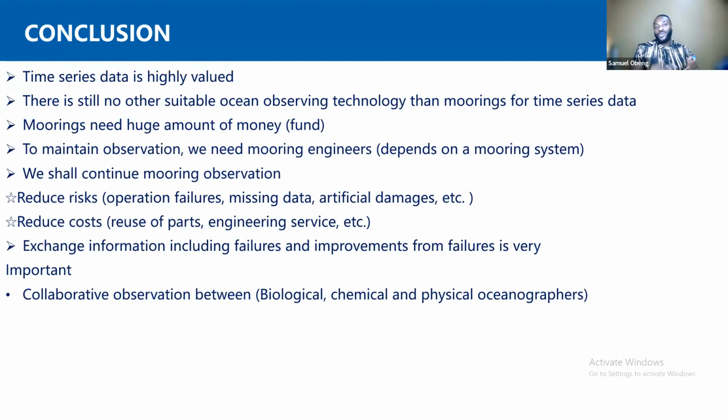especially in West Africa thereabouts. Of course, research institutes have to put in proposals, because if they see a subsurface phenomenon they want to investigate, they have to put in proposals to check what goes on. So it needs a huge sum of money, but of course, there are some moorings in the Indian Ocean here and there. So it needs funding, it's very important.